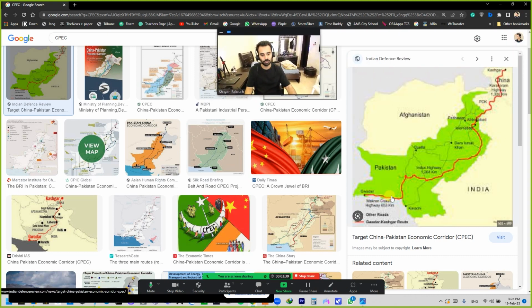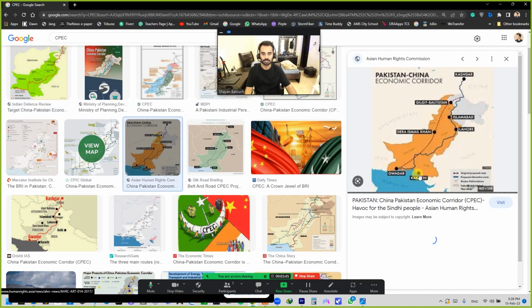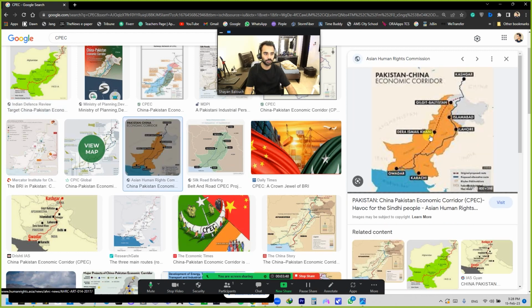this is a very long route. This is one of the long routes. This is not the only one, but it is just for a clear example. This is one of the routes connecting the southern part of Pakistan, the Gwadar port, to Kashgar, which is a city in China, right? Now, this is a trade road, or a geopolitical road, from where the transportation, import and export of goods is possible, all right?